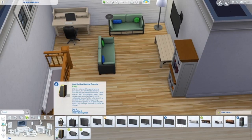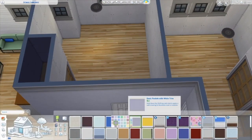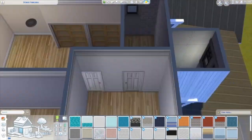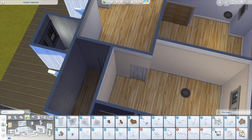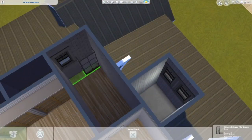So yeah, and then I have the family room here. This is going to be the game room area pretty much. There's a TV downstairs. I don't know how functional it is because I put it on the fireplace. I saw somebody else do that on Instagram, and I was like, oh, I'm going to take that idea. I'm sorry, I don't know who it was from.